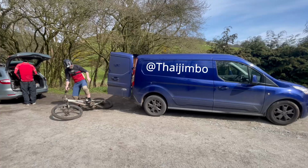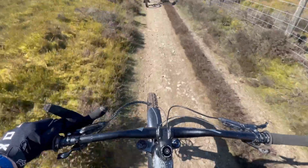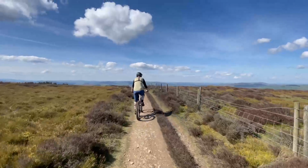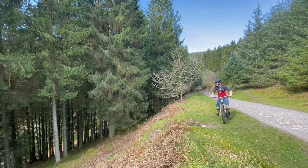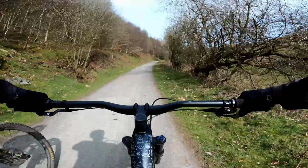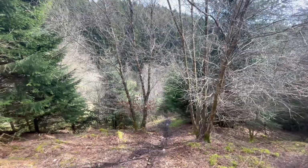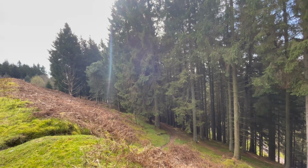Today, me and Jim are in Shropshire to ride a place called Long Mynd, a set of trails known for being steep and interesting. Luckily for us, the weather today is amazing, but it had been raining solidly for the last month, so the trails are a bit sloppy. Long Mynd is a popular riding destination and has loads of natural downhill trails throughout the forest, and a steep fire road climb to the top. We decided to introduce ourselves to the Long Mynd trails by riding a couple of the lower sections first, and then hitting two of the longer trails from the very top. So, let's go.